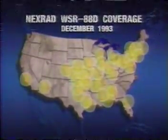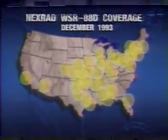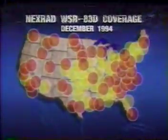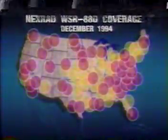As of December 1993, approximately one-third of the nation has this Doppler radar coverage. By the end of 1994, the National Weather Service plans on having nearly two-thirds of the country covered with the new radar, with nearly complete coverage anticipated by June 1996.